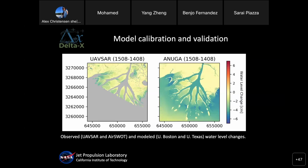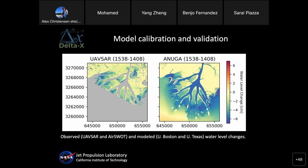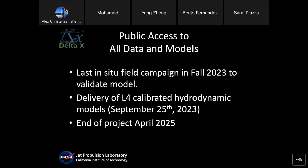So we can calibrate parameters such as friction and bathymetry. All of this data is currently public. It's all available on the web, and this is what we're discussing today. We're up to the delivery of the L4 calibrated dynamic model, which will be in the fall, this fall. So we're pretty advanced in the development of this project as it ends in April 2025.